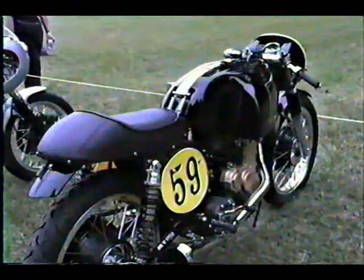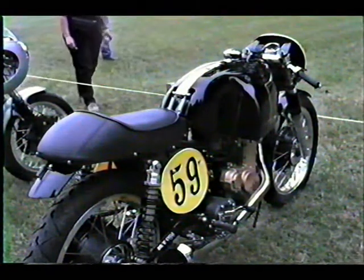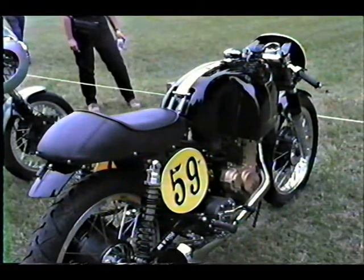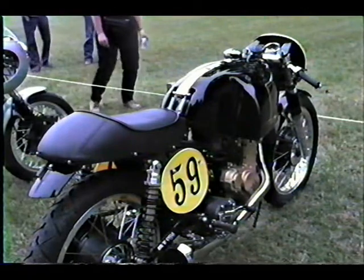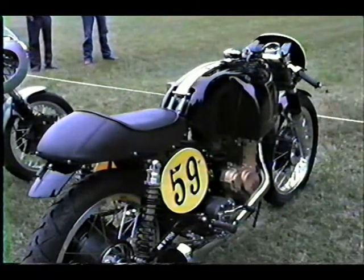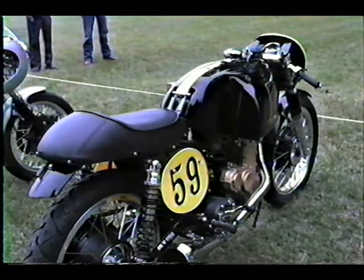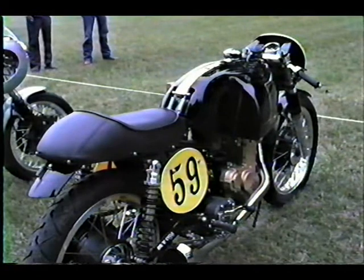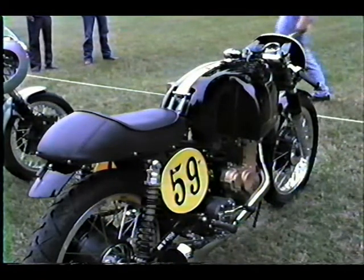Boy, it is, isn't it? One of 22. They only made 22 of these. Wow, 56 miles. Talk about knee cutouts. Look at the way that tank's made. Did you see how it was held on? In the spring.